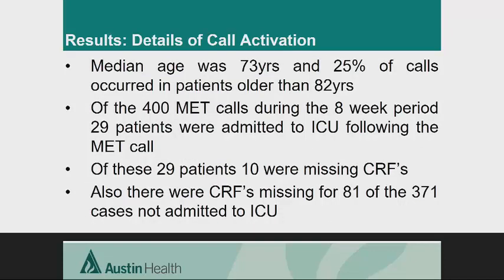So, some interesting information. There's a few slides based on that. The median age that we found was 73 years of age. 25% of the calls occurred in patients older than 83 years. Of the 400 Met Calls during that 8-week period, 29 were transferred to ICU for ICU/HDU level care. Of those 29, unfortunately 10 had their forms missing, perhaps due to what the patient needed. They're coming down to intensive care, so perhaps the paperwork was a little bit missing there. And of the remaining 371, there were 81 forms that were not completed that weren't admitted to ICU.